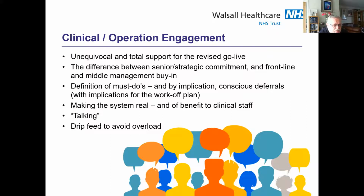As I mentioned before, on the clinical and the operational engagement, we have been really fortunate throughout the project, where we set up initially a design authority group, which then was so important to us as we got further on down the line. And their support cannot be underestimated.